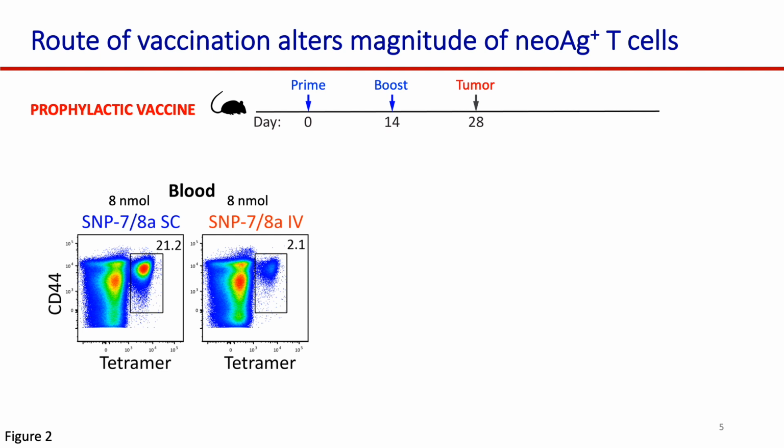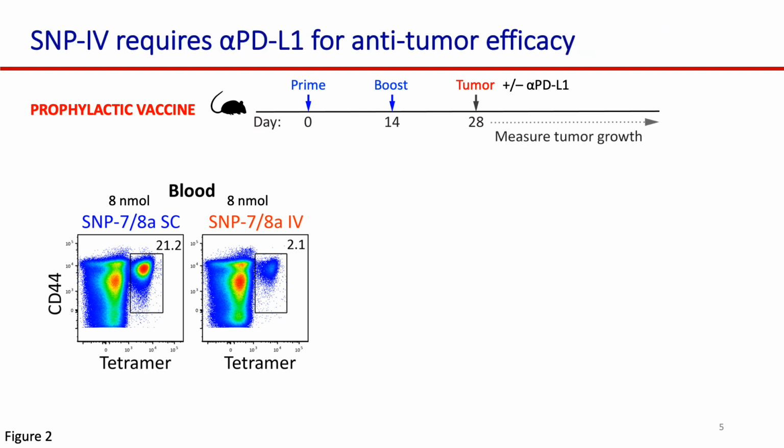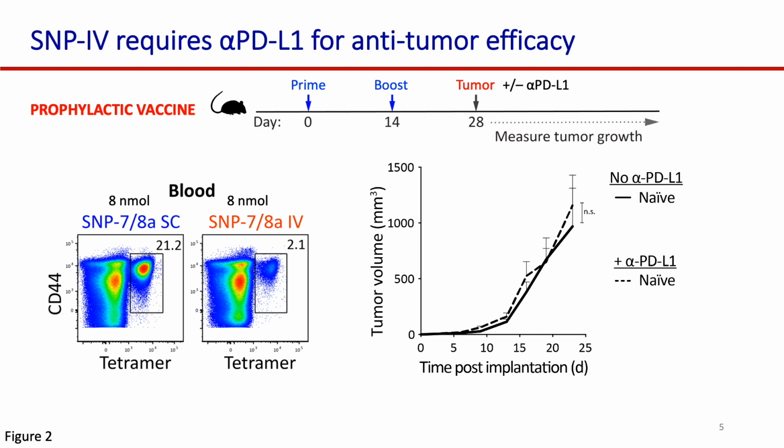Some groups of those animals also received checkpoint inhibitor at the time of challenge to assess if that can be synergistic. As you can see in this tumor growth curve, the unvaccinated or naive animals here in black grow large tumors regardless of whether they received checkpoint inhibitor, in this case it's anti-PD-L1, or not. In blue, we see that the sub-Q vaccinated animals with their high magnitude responses were able to control the tumor growth. At 10-fold lower responses, IV vaccinated animals could not control the tumor unless they were provided with checkpoint inhibitor.